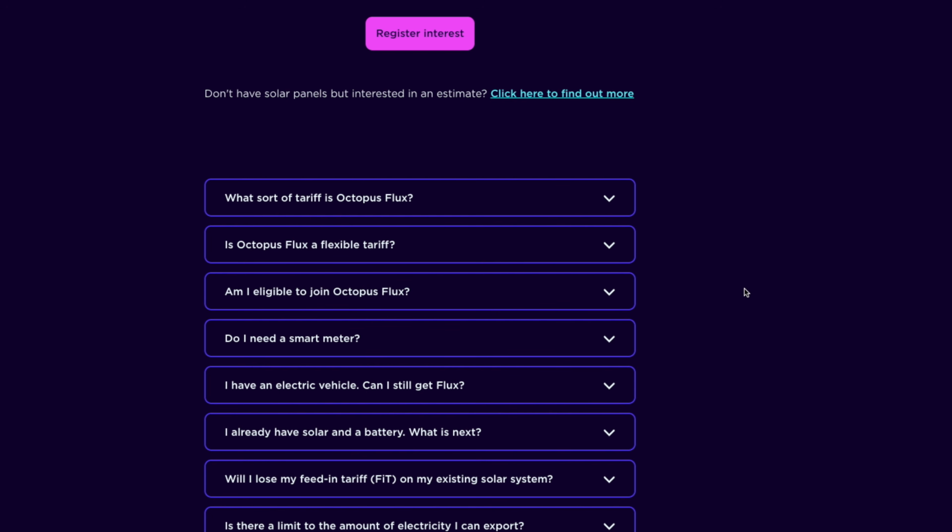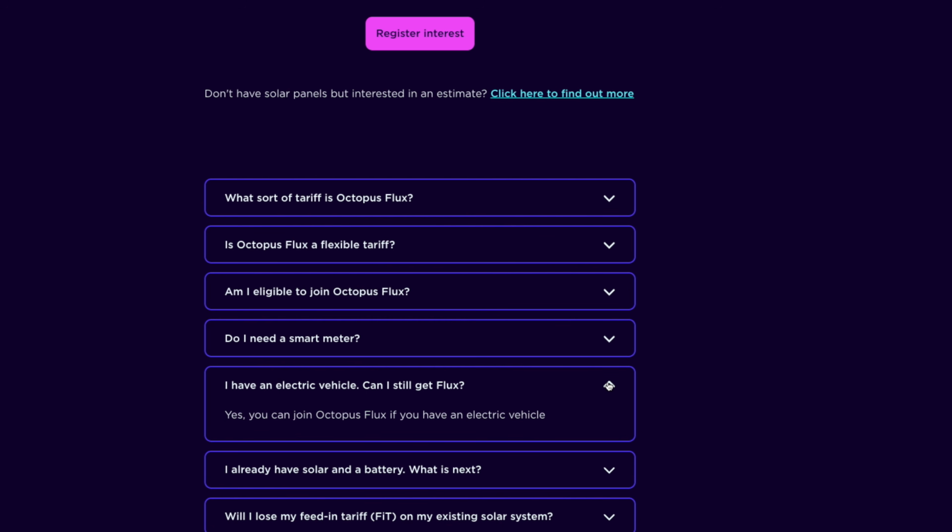One of the things that's required, again, is the solar panels. You don't have to have an electric vehicle. So that's one of the restrictions currently for Octopus Go, is you have to have an EV.